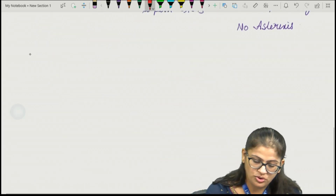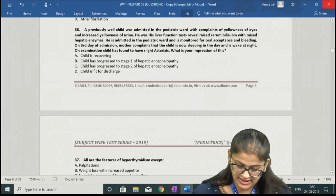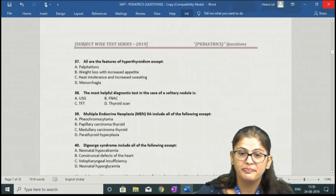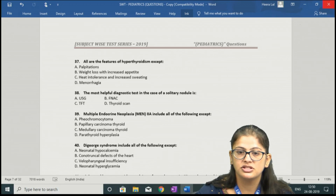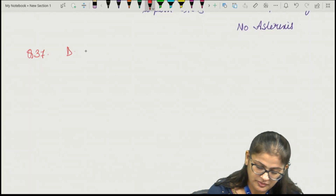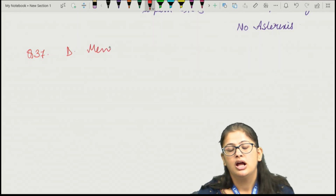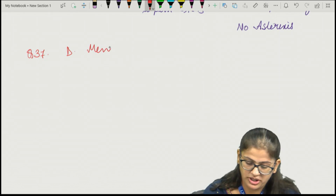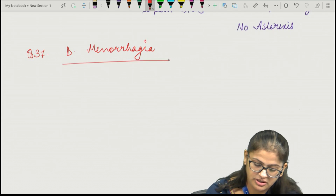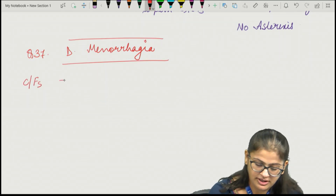So now we come on to question number 37. Question number 37 is: all are features of hyperthyroidism except. And the correct answer to this question is option D, that is menorrhagia. In hyperthyroidism, the complaint is of oligomenorrhea and not menorrhagia. So this is the correct answer to this question. So what are the clinical features of hyperthyroidism?